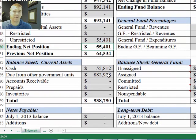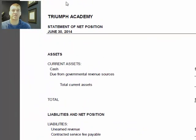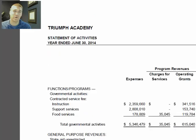As we move down to the balance sheet, we'll see our cash and due from governmental units. And then over here we have fund classifications from the general fund. These are both from the general fund again. Going back to the audit, the balance sheet is 2 pages after the statement of net position. So we'll go 1, 2.